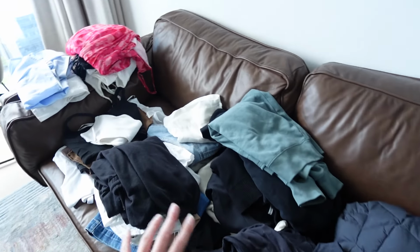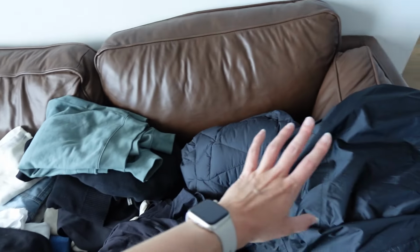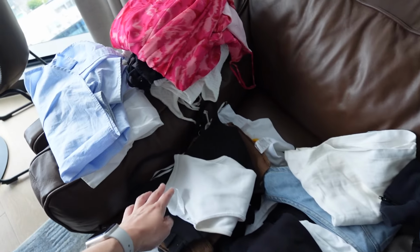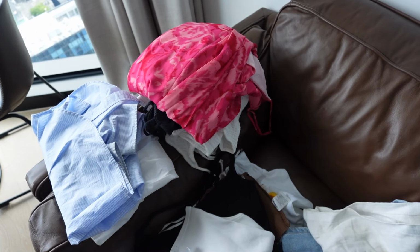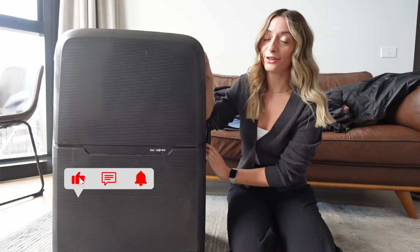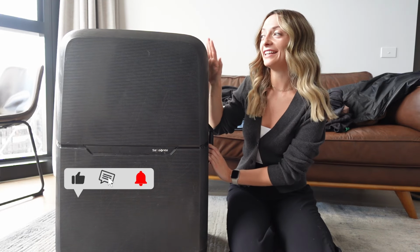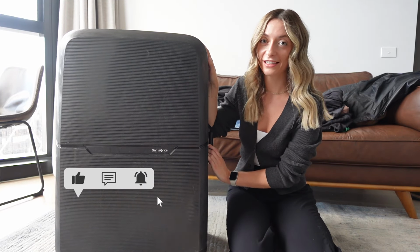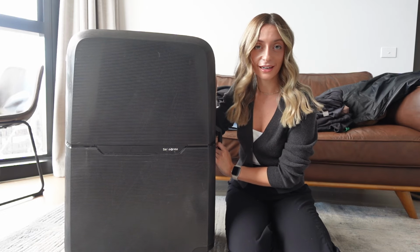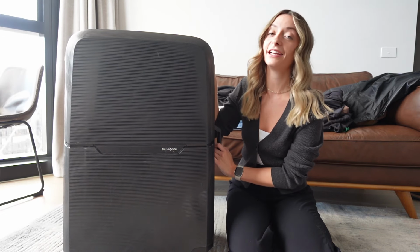When I was pulling out my clothes, I kind of organized them into piles. So I have my jackets, workout wear, jumpers, pants, shorts, tops, shirts, and dresses. The luggage case that I've used for the last year is the Samsonite, and I know it might seem pretty massive, but I need that because it fits so much. It has been so reliable, hasn't broken yet, so I would highly recommend it if you are doing something like me in a year of travel.